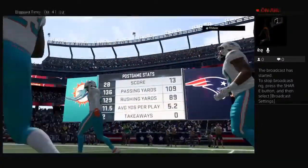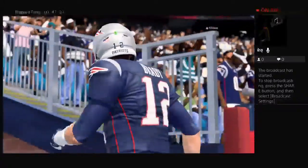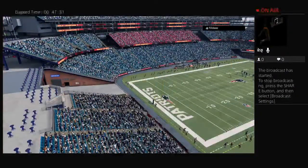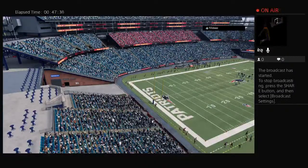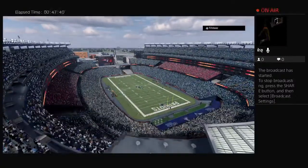So for the Dolphins, it's an ideal start as they move to 3-0 now on the young season. And they will head back home next week. Meanwhile, for the Patriots, the early struggles continue as they'll sink to 0-3. And they'll look to get back on track next week as they travel to Denver to take on the Broncos.